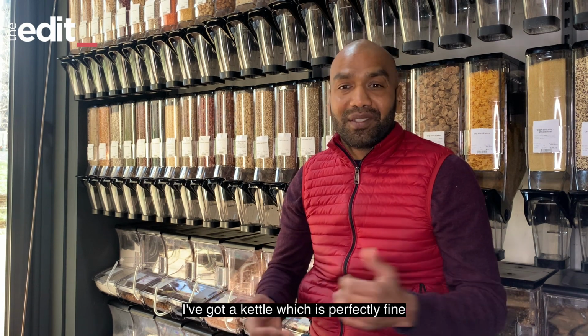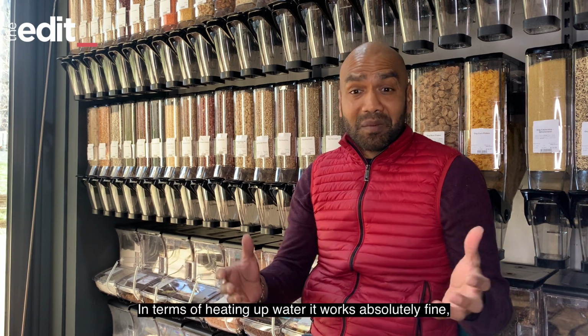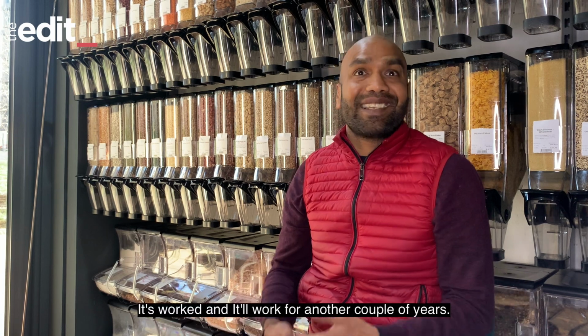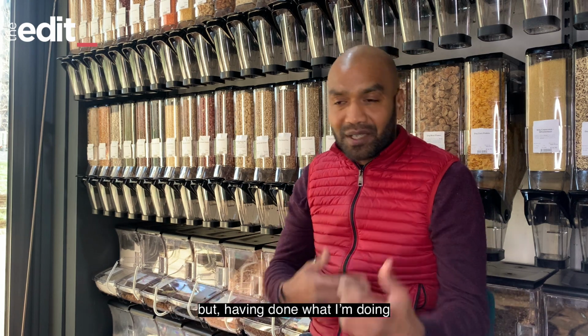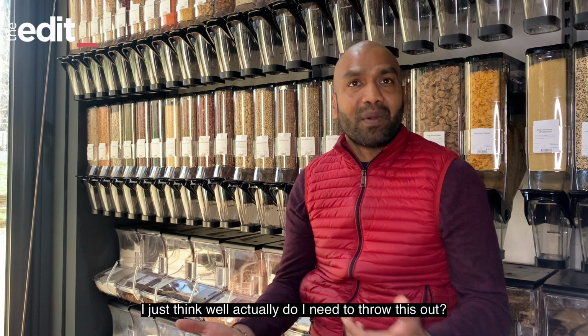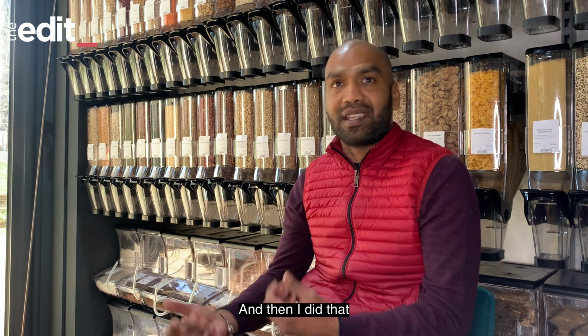I've got a kettle which is perfectly fine, but the lid broke. In terms of heating up water, it works absolutely fine. The only thing I do is stick a stone on top of the kettle, on the lid now. It's worked for another couple of years. We would have probably thrown that away. But having become a little bit more conscious about the environment and the waste that we create, I just thought, well, do I need to throw this out? Not really. What other way can I make it work for me? And then I did that.